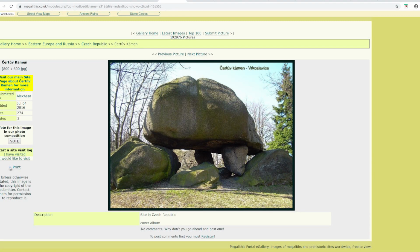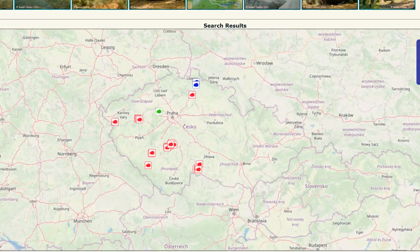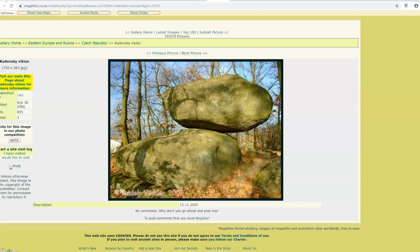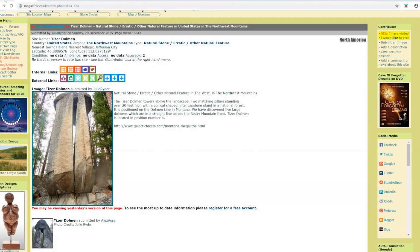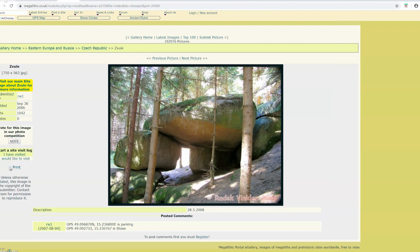These so-called natural formations I mentioned are all over the Czech Republic, which when you look at them seem like potentially artificial creations. It's hard to imagine natural forces have caused such structures to form, and they bear comparison to some of the natural-looking megalithic structures found in Montana. Some of them look like suspicious, organised piles of rocks, while others look much more like the stones have been placed there by living beings.